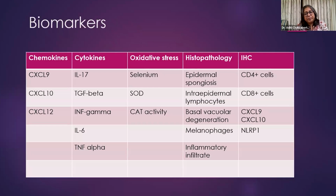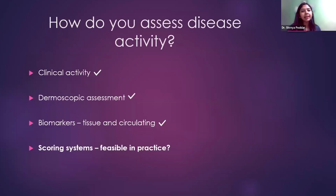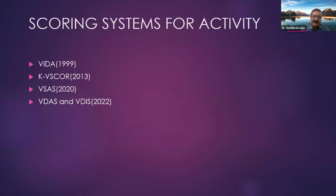Right. So, lastly, coming to scoring systems, are they feasible in practice to assess disease activity? Shuchit sir, you can take this question. Scoring systems for disease activity are definitely not very effective. The VIDA score, what Dr. Sudeep mentioned, that is definitely for disease activity and will help.